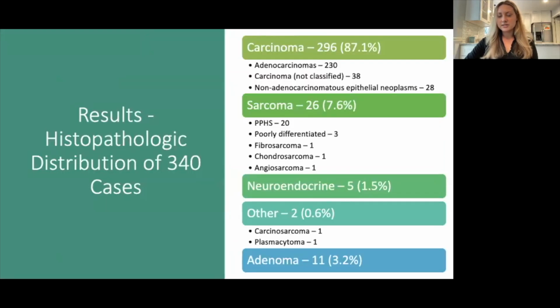Overall, malignant lesions accounted for 97% of cases. Pulmonary carcinoma was the most frequently encountered neoplasm, accounting for 87% of cases. Sarcomas represented nearly 8% of cases, with histiocytic sarcoma being the most common. Neuroendocrine tumors accounted for 1.5% of cases, and 1 carcinosarcoma and 1 plasmacytoma were also reported. Pulmonary adenoma was the sole benign lesion, accounting for 3.2% of cases.